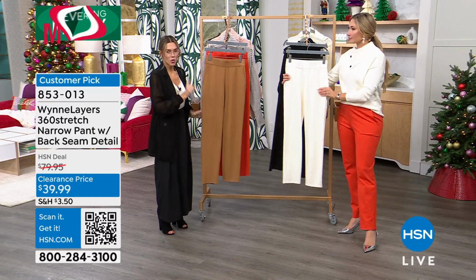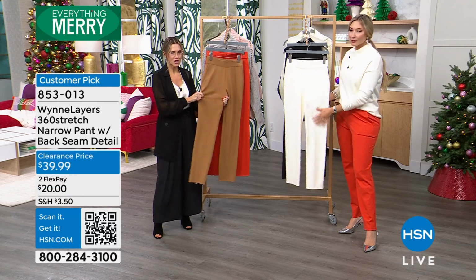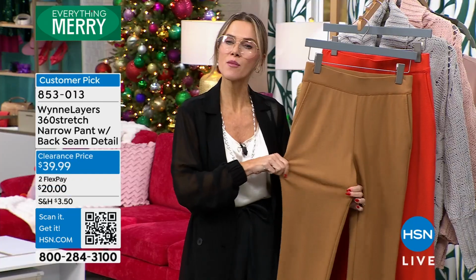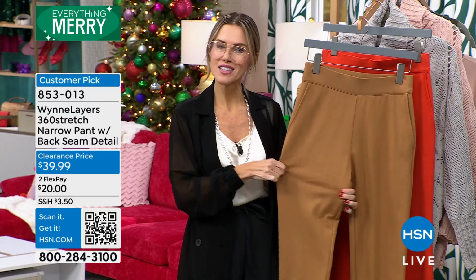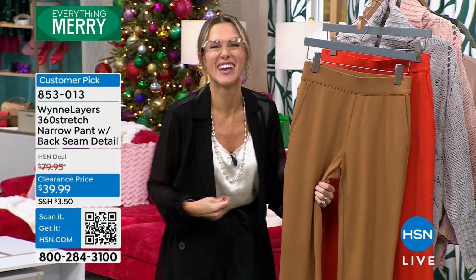look. One thing I wanted to mention, you were talking about it being a little bit more like a ponte. These are not see-through, and they do have 8% stretch in them. So what's really great is up 5 pounds, down 5 pounds. Wherever you're at this holiday season. You are speaking to me right now. I feel so seen right now.